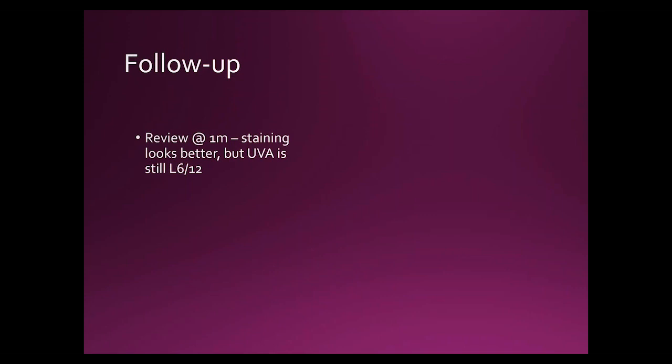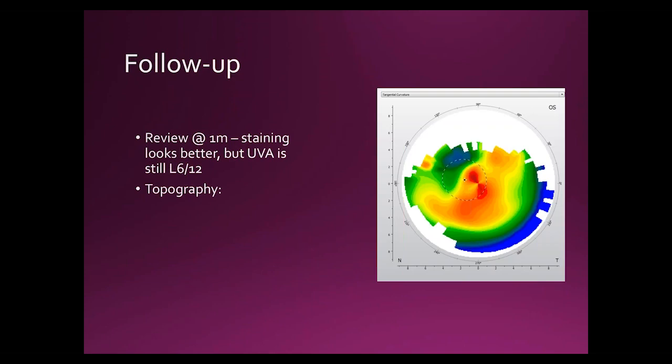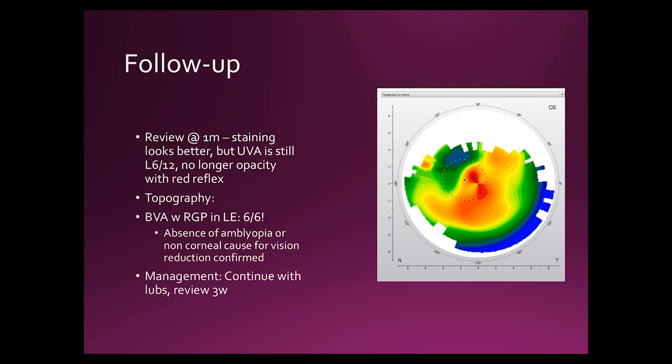So I'm going to do a topography map on this patient, and we saw this, and that is a crazy looking cornea there, and you can kind of understand why she's not getting 6/12 and why we were getting the staining. So when I saw that, I went, right, let's put an RGP on this patient and see what effect it has, not for the long term, just diagnostically. And when we did that, we were able to improve the vision to 6/6. So at this point, I'm fist pumping the air because I thought, I've sorted out what's going on.